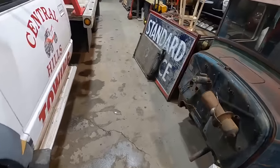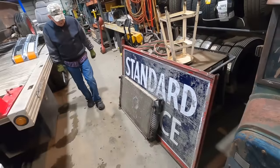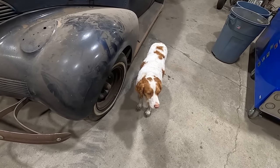You can see how close the old one was. How it leaked, I don't know. The old fan clutch rubbed on her a few times. Give you a good deal on a radiator, Mojo. Yeah, that's what I need. Duff says enough diddling around. Let's rip into this thing.